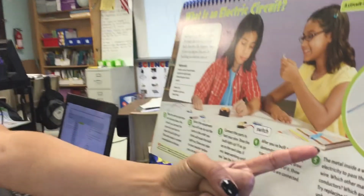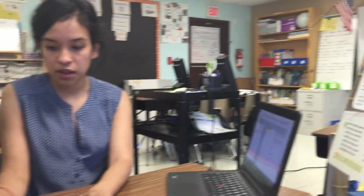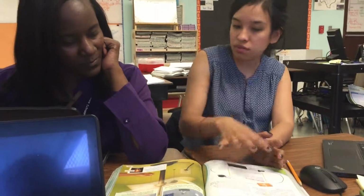they got to do that with the, what is that called? The craft stick. So they're going to review that vocab, and then they finish this. And then they go to page 230 and 231, which is where they finally analyze what is going on with these circuits. So I think that's a good day.